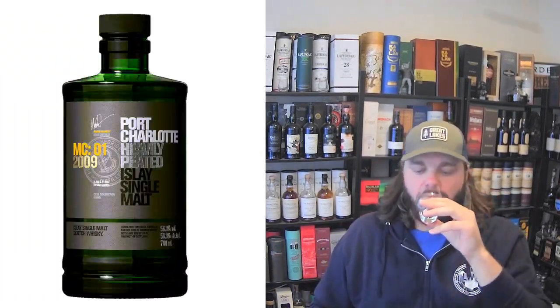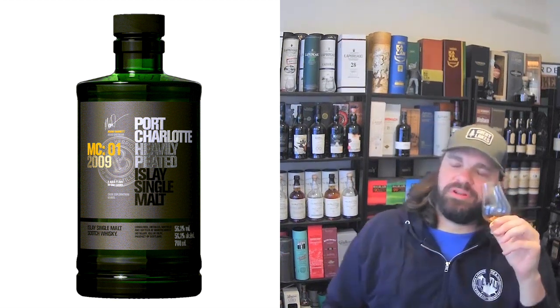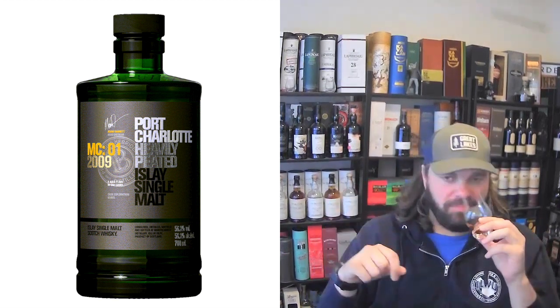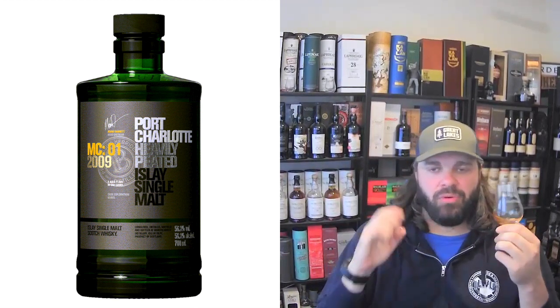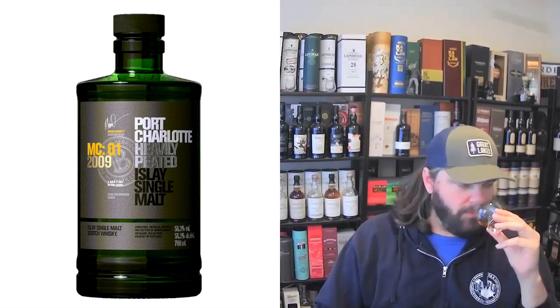Let's head on over to the MC01. Nose is still pretty similar. I'm getting some more kind of butterscotch, toffee here. So it's sweetened up even a little bit more, showing a little bit more oak, typical oak notes. Even a little brown sugar here.